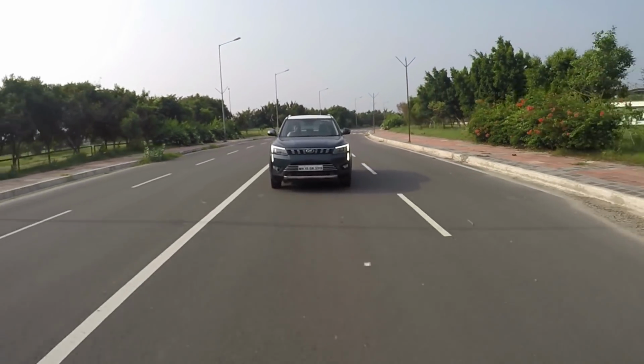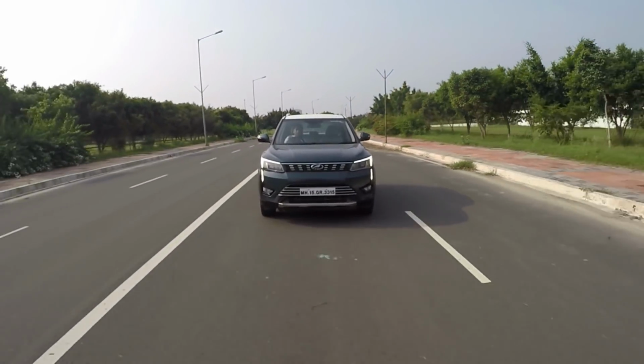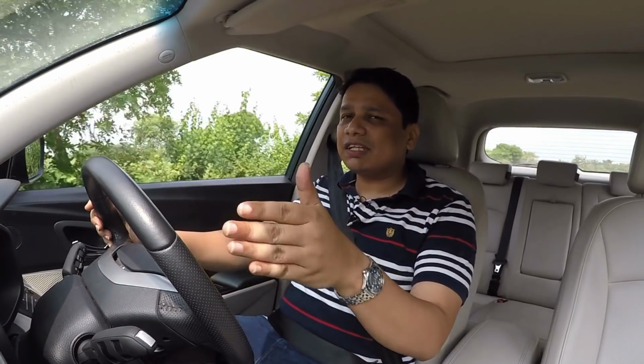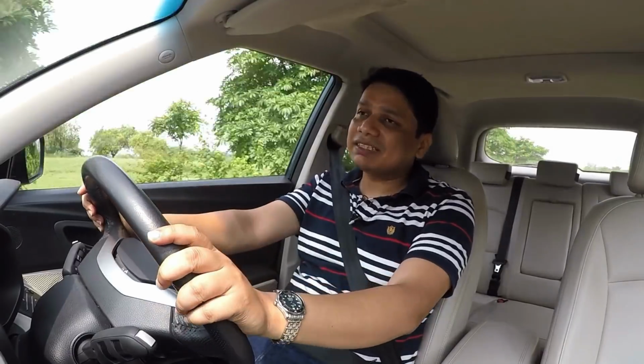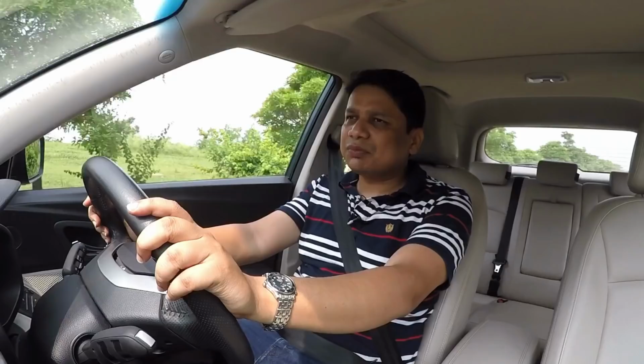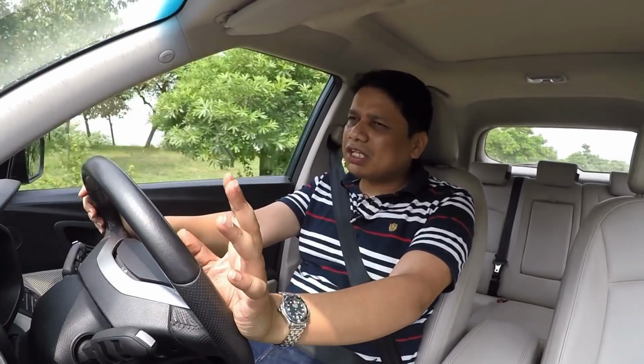Now, in terms of the gearbox, this one comes with a 6-speed manual. You can also choose an automatic, but the manual 6-speed means that the flexibility of the engine is greatly enhanced. If you drive this car on the highway and you're doing speeds of say about 100 or 110 kph, then the engine is spinning at about 1900-2000 rpm, which makes the cabin a very quiet and isolated place to be in.